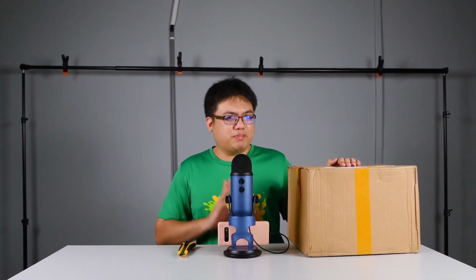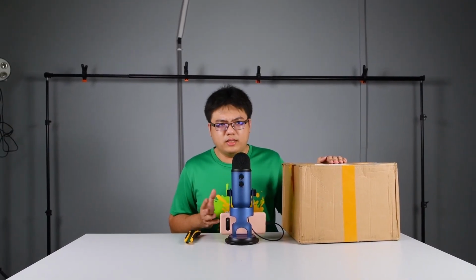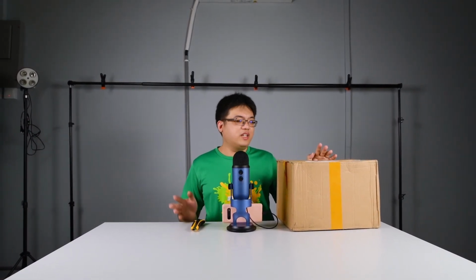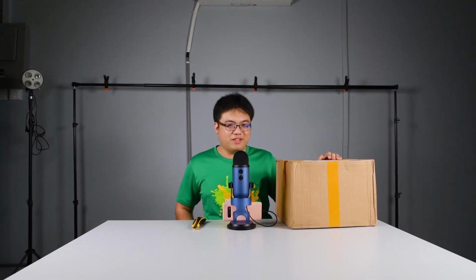So we shall open up this parcel and see what the contents are like. Is the seller being honest with the product? Like, is it brand new really? Or is this pre-owned? Or maybe a display unit. But even for a display unit in store, 6,000 yen including shipping, that is amazing value. Yeah. So without further ado, let's open up this parcel right here.